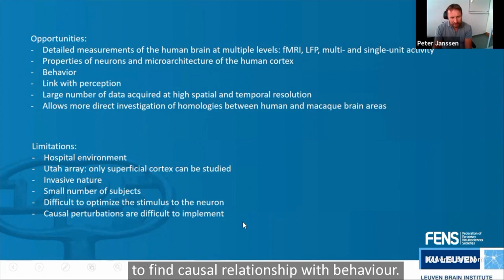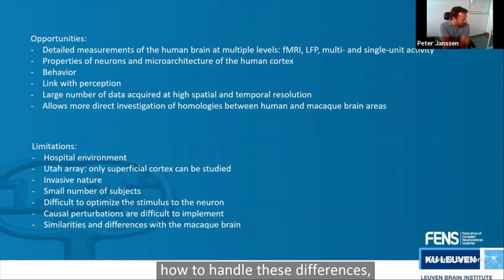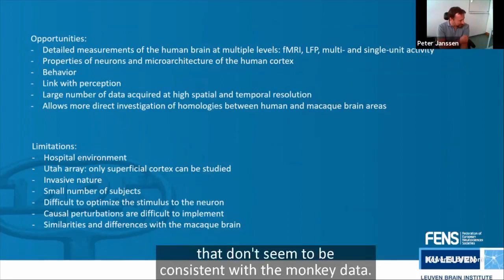And there are, of course, similarities that we see with the macaque brain, but there are also differences. And it's really not so obvious how to handle these differences, what to think of those data that don't seem to be consistent with the monkey data.